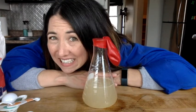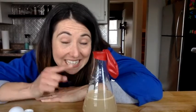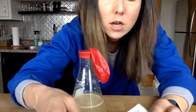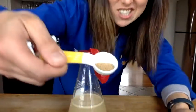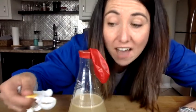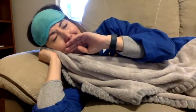So what exactly is supposed to happen? Well, the yeast is a fungus that feeds on sugar. So even though dry yeast looks like just a dry powder, it's actually living single-cell fungi that are simply in a dormant stage. Dormant meaning having normal physical functions suspended or slowed down. In, or as if in, a deep, deep sleep.